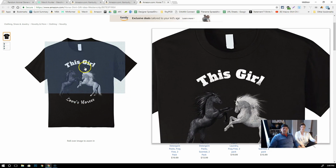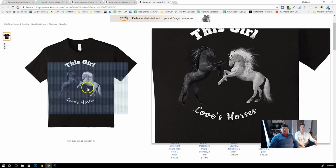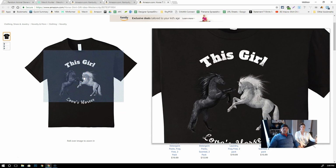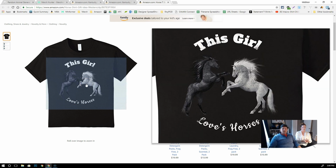Right. I also feel like this font up here is very masculine. It's very bold, blocky, you know what I mean? I would honestly just capitalize "this girl," all of it, instead of having it... Right, I agree. Because "girl" doesn't need to be capitalized. Grammatically correct. I just think it would look better if it was all similar. And "loves" doesn't need a comma. It's not plural. It's not multiple loves. Correct.